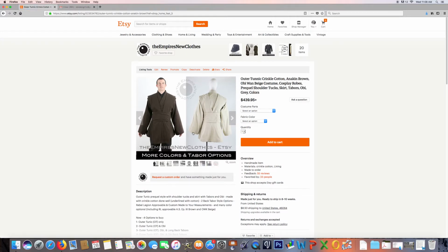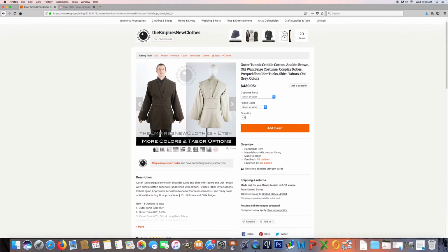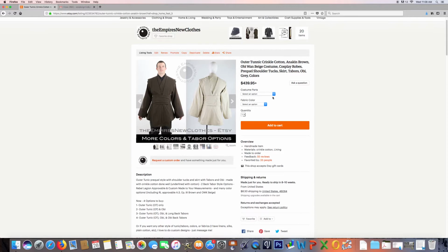So here's my listing for an outer tunic. In the main picture, I like to show a front and back view, and I also like to list any important additional options like more colors. This one also has different lengths of tabers that are available, and this listing actually has 4 different options to buy. You can buy just the tunic and the obi, and then tunic, obi, and 2 different types of tabers. Those options correspond over here to add to cart with these listings at different prices.